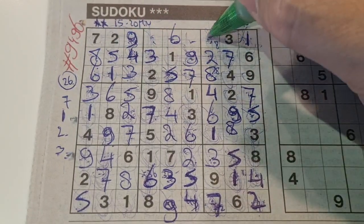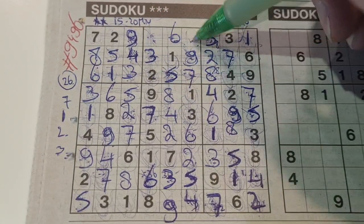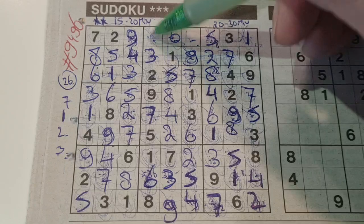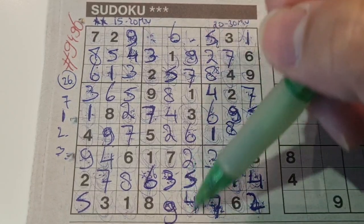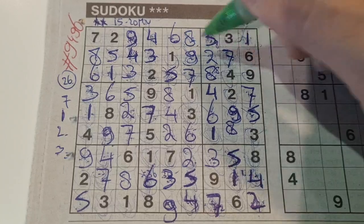the only place for number 5 should be there, and the final two numbers in this big square, the numbers, the 1, 2, 3, 4 is missing, the 5, 6, 7, and 8 is missing, 4 and 8. We have a 4 in this column, no 4 there, 4 should be here, and 8 goes there. Finished in 50 minutes.